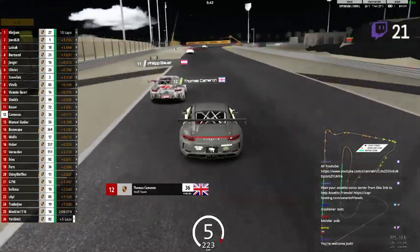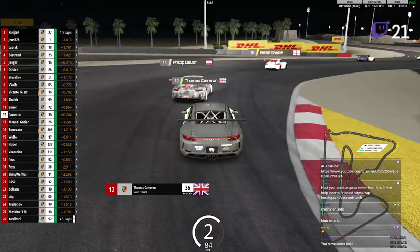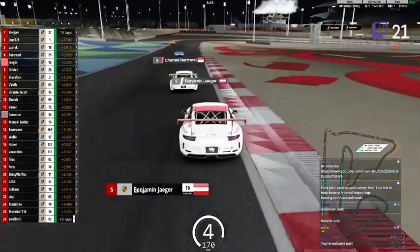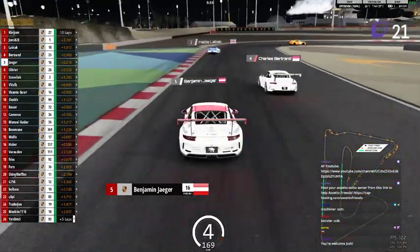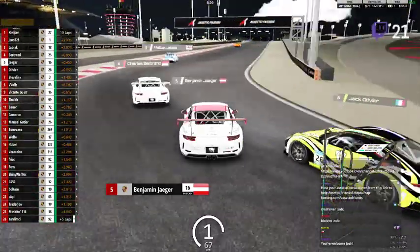What are you saying? A wide berth. Yeah, wide berth. Have you ever heard that before? No. It means give him space. Give him space. Oh, Jack's playing it back!